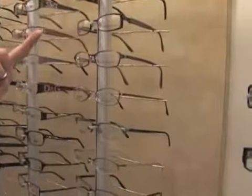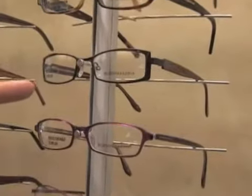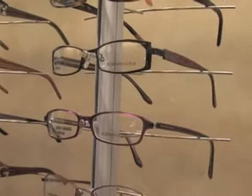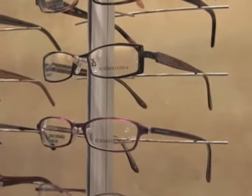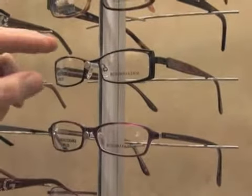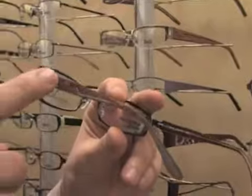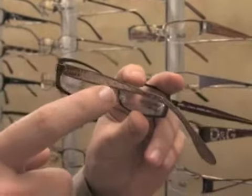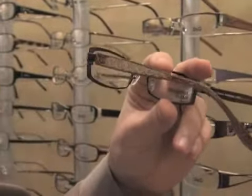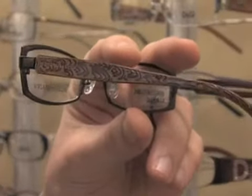First thing we're going to focus on is this frame right here. This is a shadow metal frame, ladies, and it's a thicker metal, gives the illusion that it's a plastic frame, but of course is the metal up front. Check out the design on the side. Looks like a brushed copper inlaid in the plastic. Very nice accent to the frame.